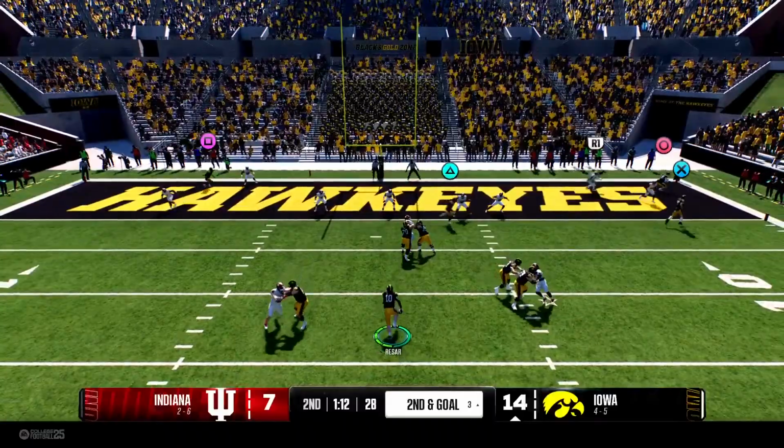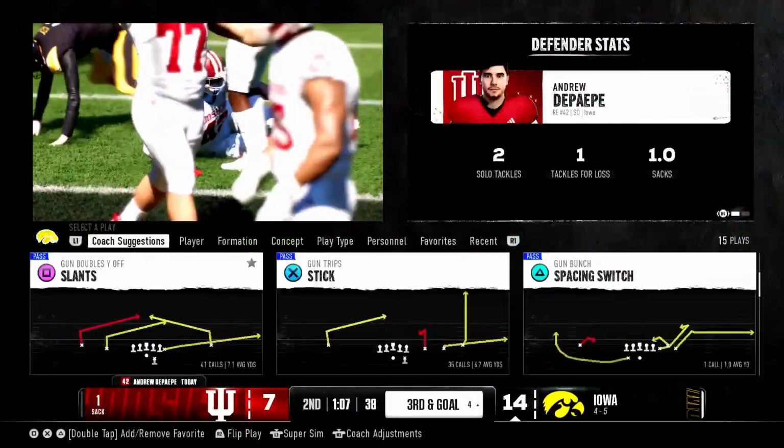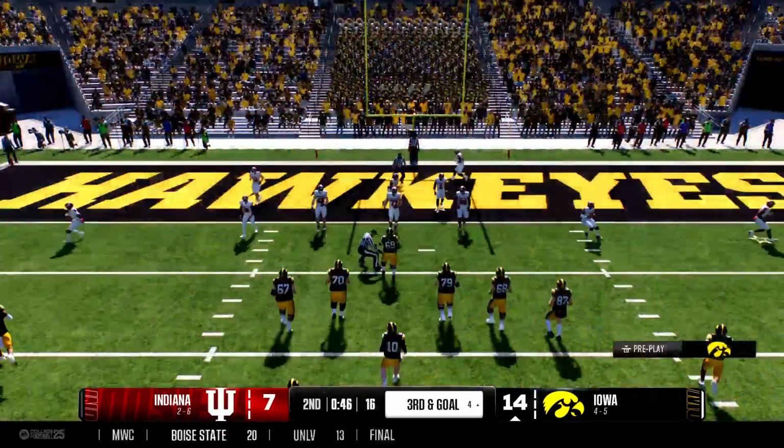He's looking to throw. Pocket starts to collapse. And this sophomore able to wreak some havoc and get the sack. How about that from the offense?